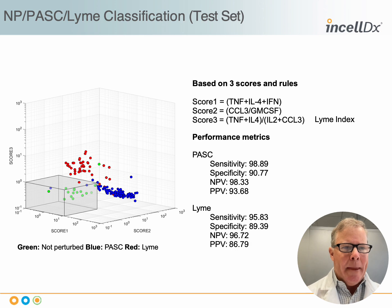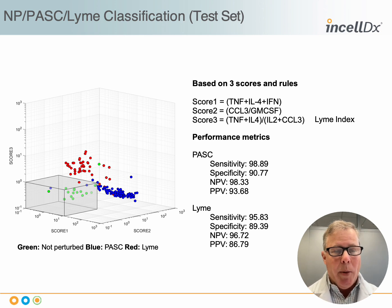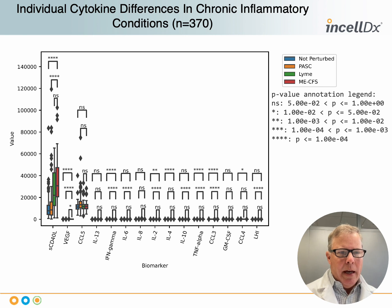When we looked at our test set to distinguish between normal controls, PASC, and Lyme, we were able to significantly separate these three conditions and come up with a performance metric of long COVID or PASC of 98% sensitivity, 91% specificity, and for Lyme, 96% sensitivity and 89% specificity, which is really remarkable given the significant overlap of symptoms in these individuals.